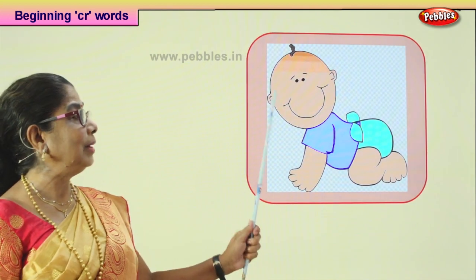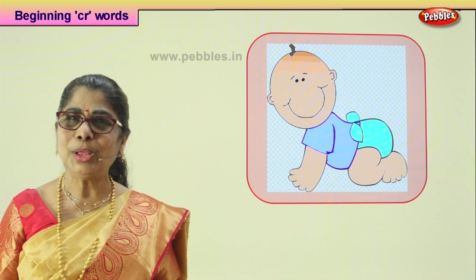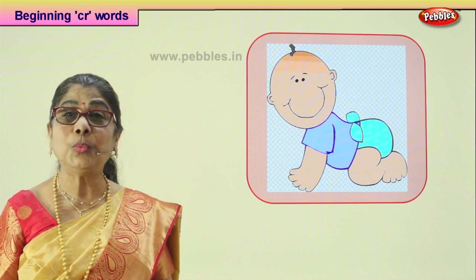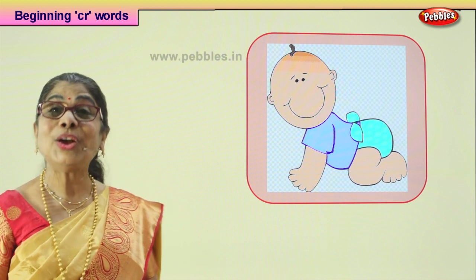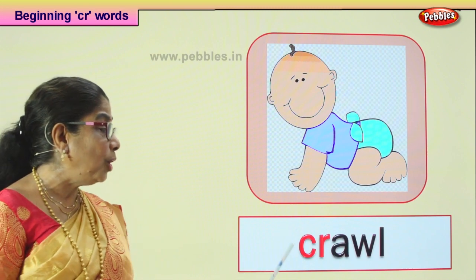Look. What is this? Little tiny baby. What do the babies do before walking? They'll go from room to room. What is that word? Crawl. They go on four legs, no? Yes, crawl. Before walking, what do the babies do? Crawl.